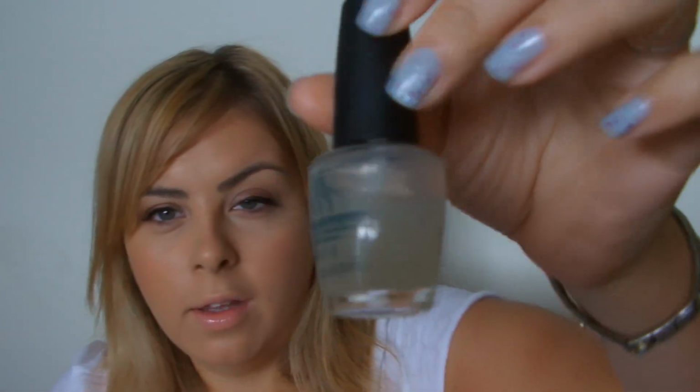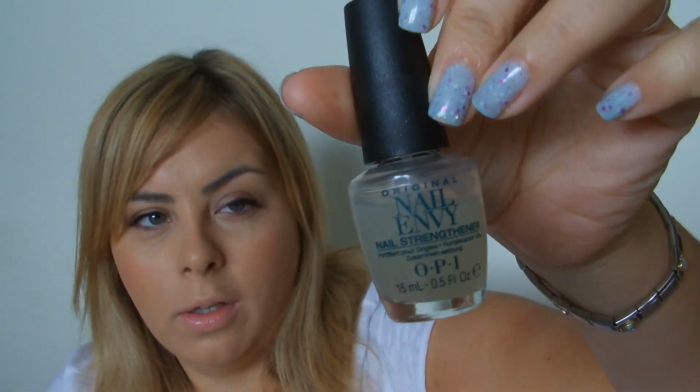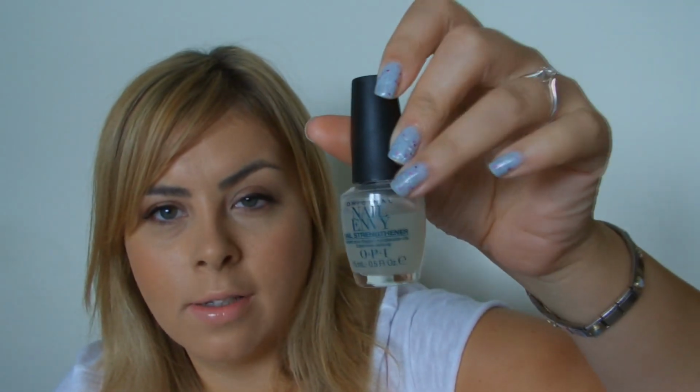So let's move on to nails. A couple of things that I've been using this month that I want to rave about. The first one is OPI Nail Envy. This is just the original formula. I've been using this over the last month, probably the last couple of months, just because my nails have been in a shockingly bad state.